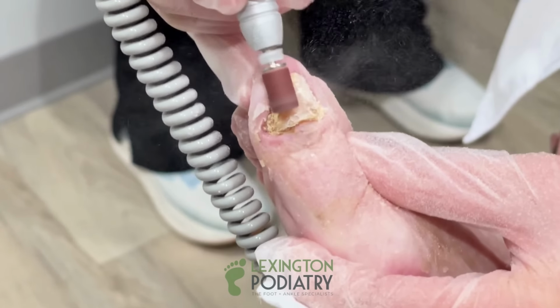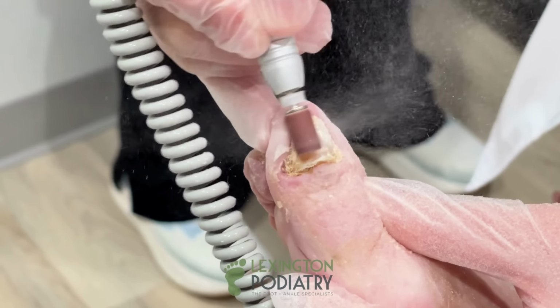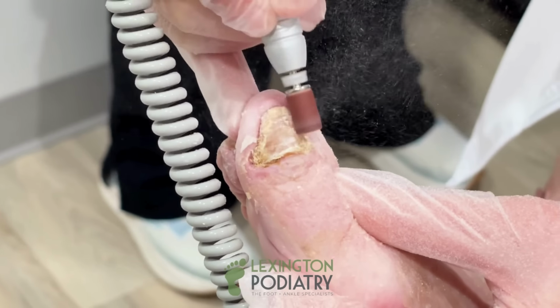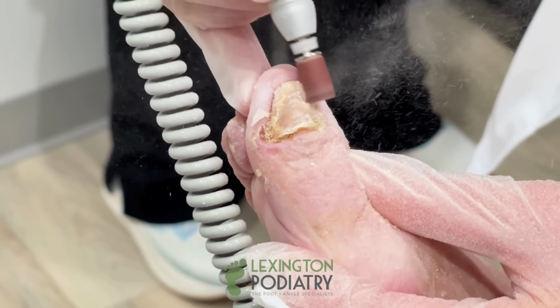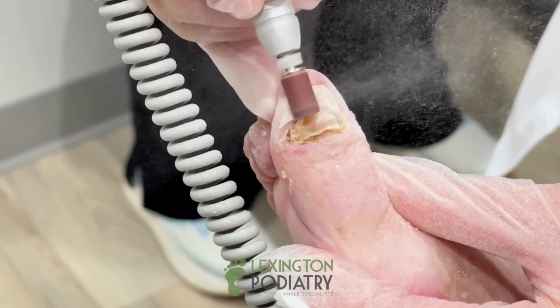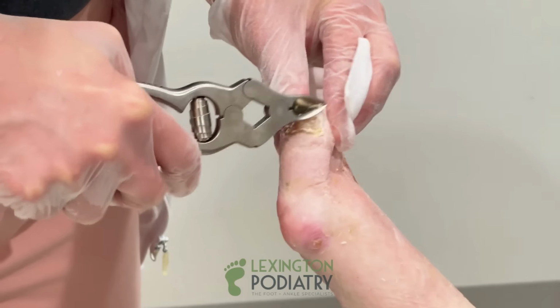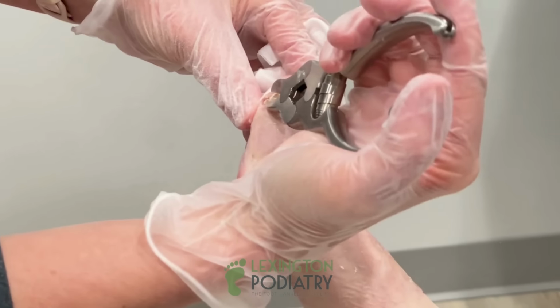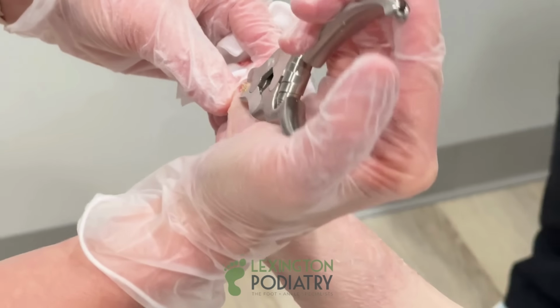There we go. That layer almost flat. Okay. Almost done, okay. You gonna swap that out for me? Which one would you like? Blue or pink?